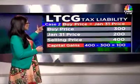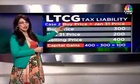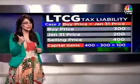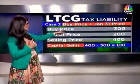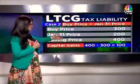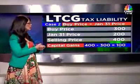Let's move to the next case and see how that is really going to play out. Here the buy price, the original cost of acquiring the shares, is higher than the 31st Jan price. So basically the original buy price, that's what you have to benchmark your gains against. In this case, your selling price was 400. You need to subtract 300 from that because you can see 300 is more than 200, right? So your capital gains are 100 rupees. You simply take the higher of the two. Remember that and always keep that in mind.